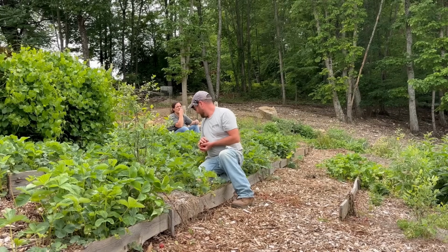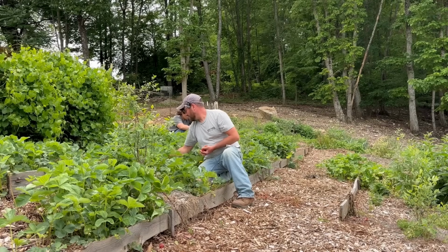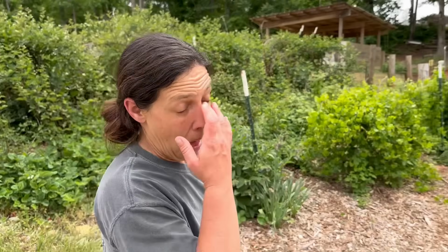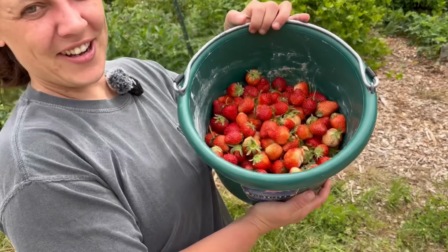This is crazy. So, show them what this food producing mess, what we just harvested out of it. That's at least a gallon or a gallon and a half of strawberries.